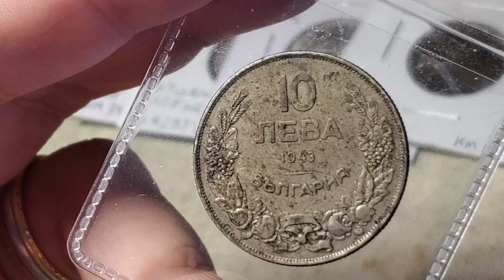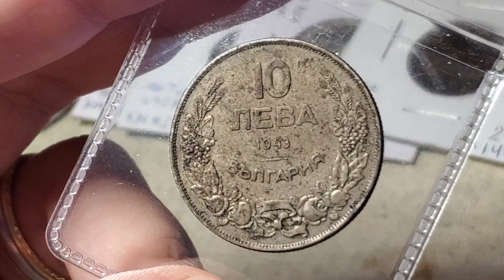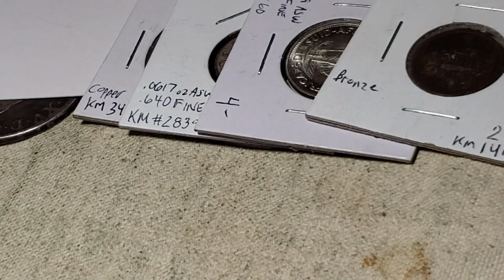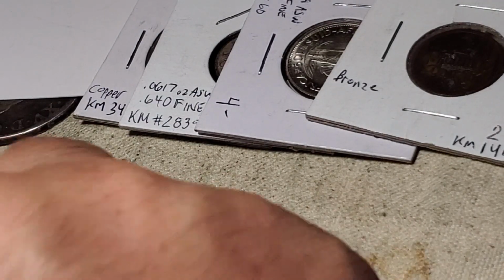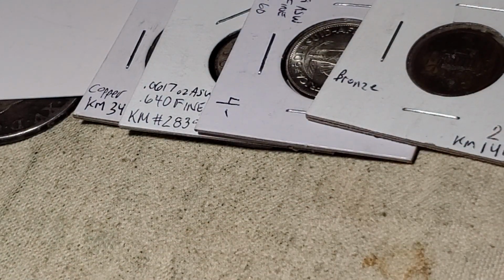So I paid $35 for these coins, and they're worth about a total of 15. So I guess I turned out not being so happy with the coins that I picked up with this first purchase. So I guess that sometimes happens.